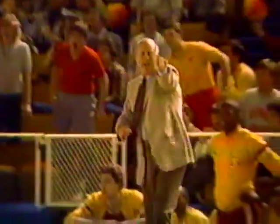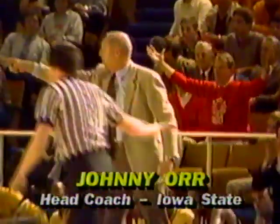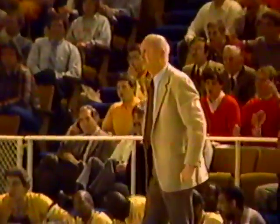Whistle, we've got a foul inside. Taylor wanted a goaltending there. He's down in the corner. Johnny Orr wants a tee. I'll tell you why. On that miss by Moss, the backboard was slapped. And, of course, then you're going to get a vibration and a miss. And this is the one, the ensuing play at the other end. They want a goaltending here. Good non-call.